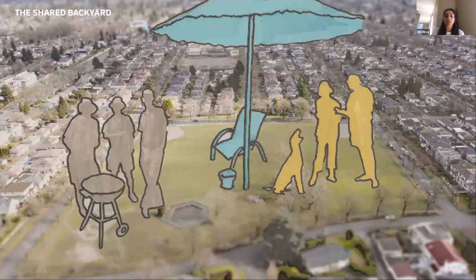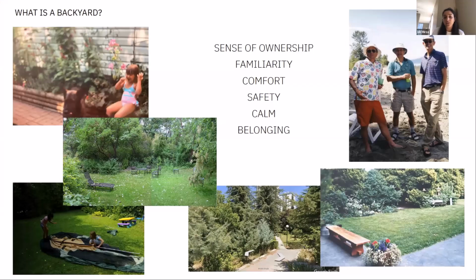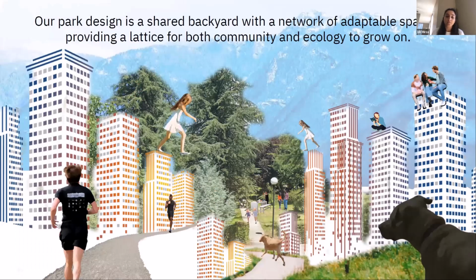So to address all of these issues, we came to the solution of a shared backyard. Reflecting on experiences of our own backyards, we realized that we are four people from different places and backgrounds, but what our backyards have in common is that they give a sense of ownership and familiarity. They provide comfort and safety, and they're calm spaces where you feel like you belong. So this realization finalized our concept.